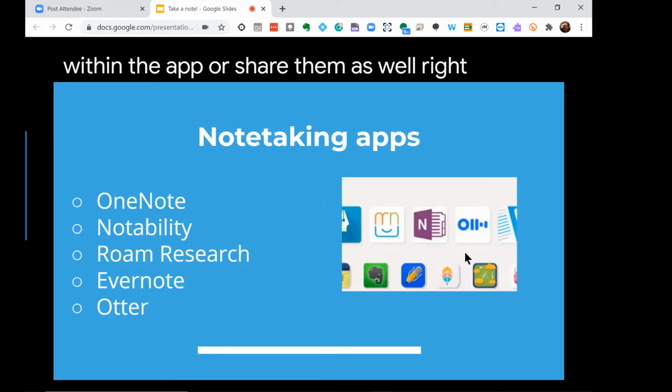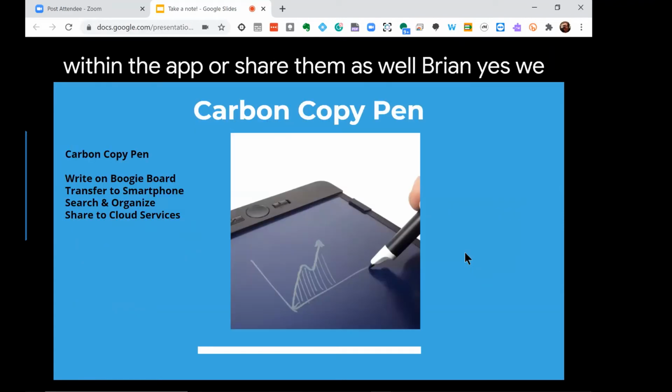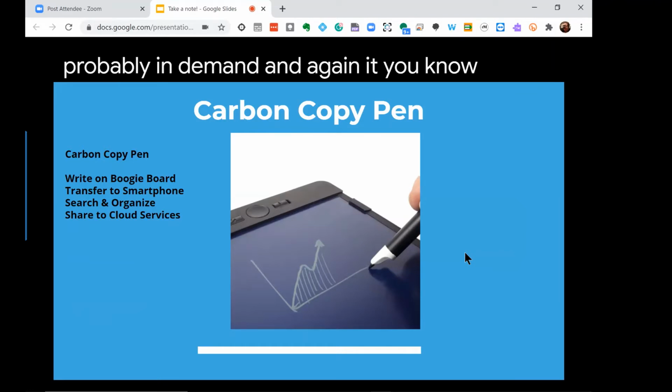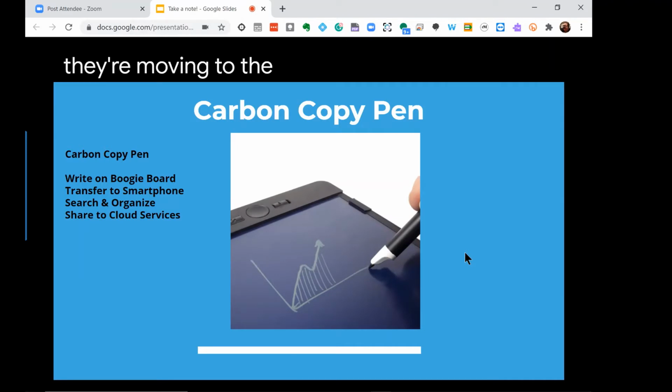Brian, yes, we had a question in the chat about where to get Echo pens. I would try Amazon or livescribe.com. I'm sure they're probably in demand, and again, they're moving to the Bluetooth, but the Echo is still a great tool.